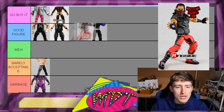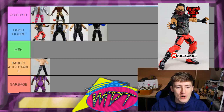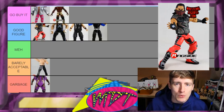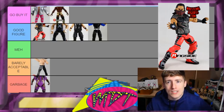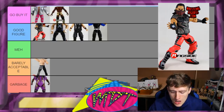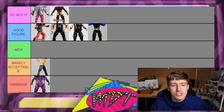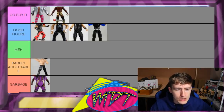Mustafa Ali. I'm gonna put this one in Good Figure. I like it a lot. It is Mustafa Ali, so it's the only Elite we have, so it may get some more points for that reason. But I think this is a good spot for Mustafa Ali for now. It's borderline go buy it. Now, I'm trying to be a little bit tougher on this series, so we're going to put him in there for good, go buy it.